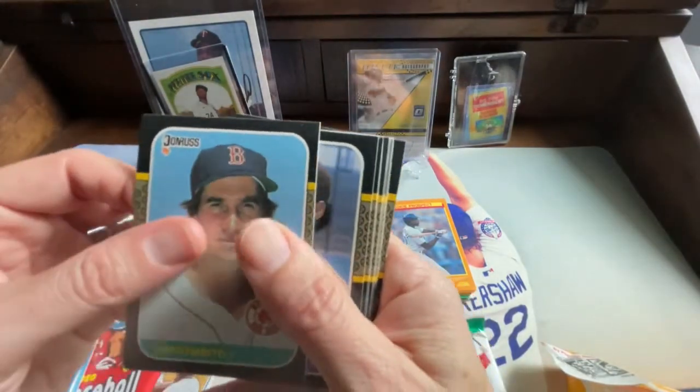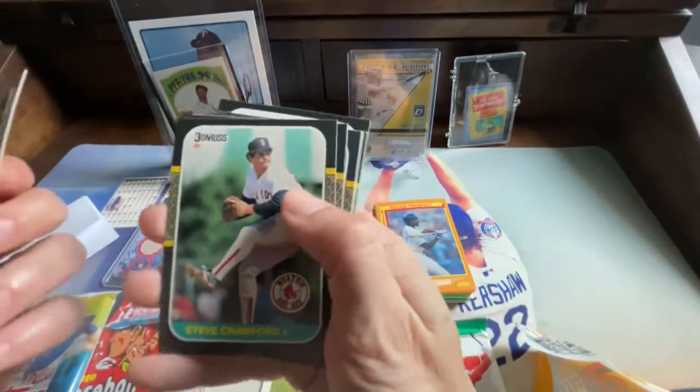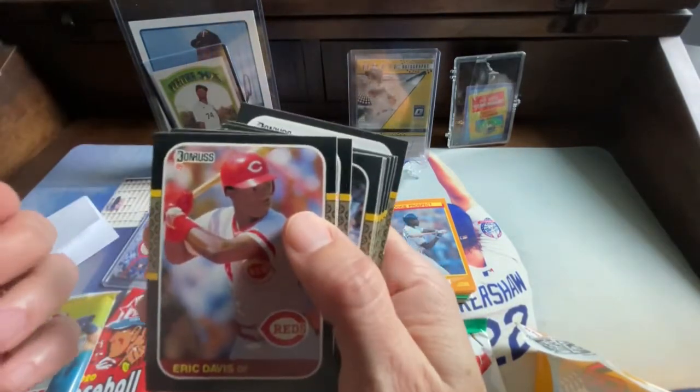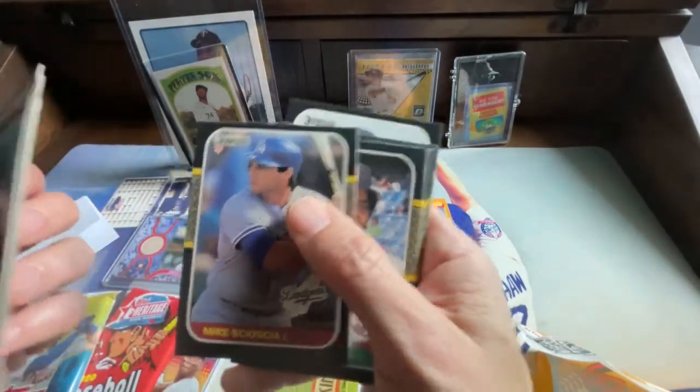This is hard as a rock. Okay, then I'll open it. No big deal. Okay. Joe Sambito, Jerry Royster. We got Steve Crawford, Eric Davis. That's cool. Love Eric Davis. Mike Scioscia, another Scioscia. Awesome for our PC.